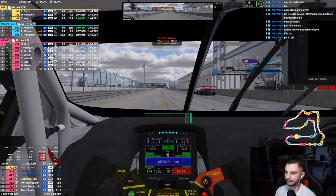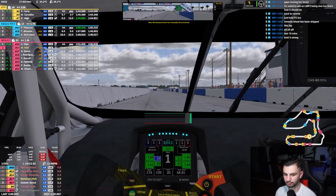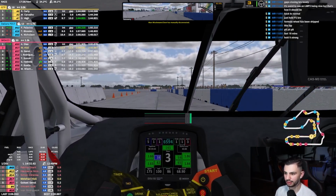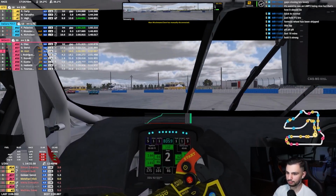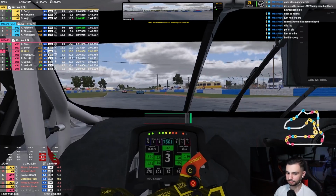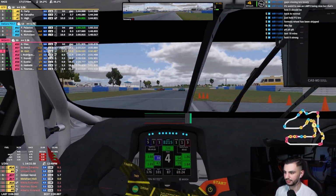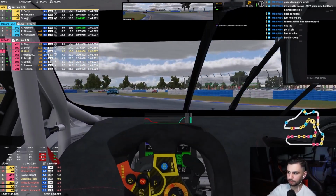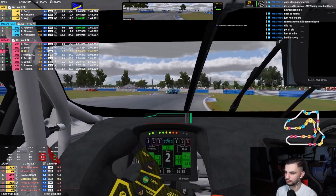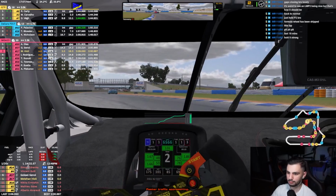Okay, let's see where we come out. No, he's right there. Oh my god. The car behind is pitting. That's leader. I think I gained about 5/10. Guys, if you want to let through us, just don't brake in front of us. Faster traffic approaching.